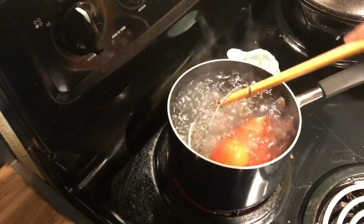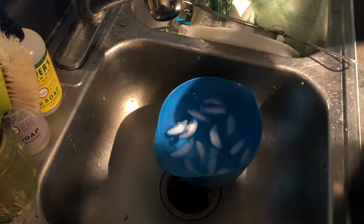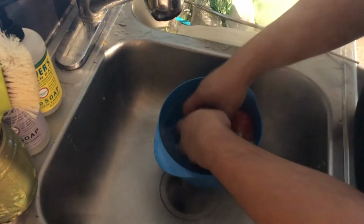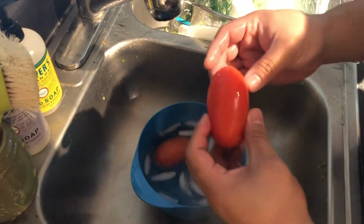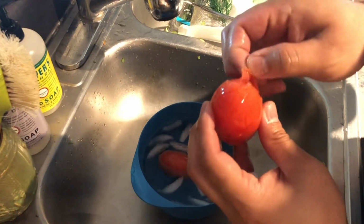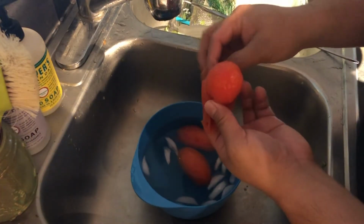Once your pot is boiling, just like that, you're going to plop in your tomatoes and let them sit there for about 30 seconds, maybe a minute, until you see that skin start to peel. Get an ice bath ready, just like I did, and then you are going to just peel off the skin. It literally comes off so easily. Boink!